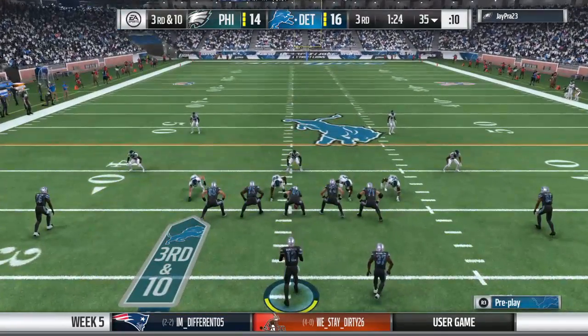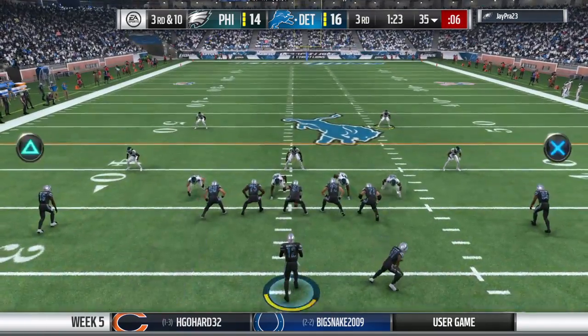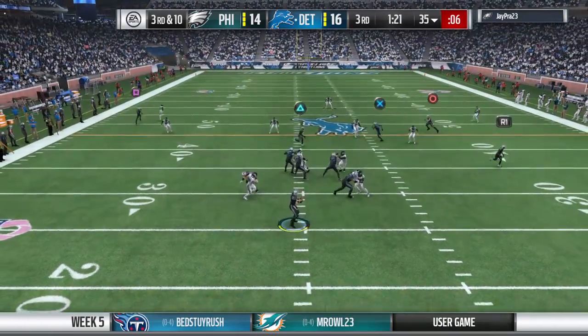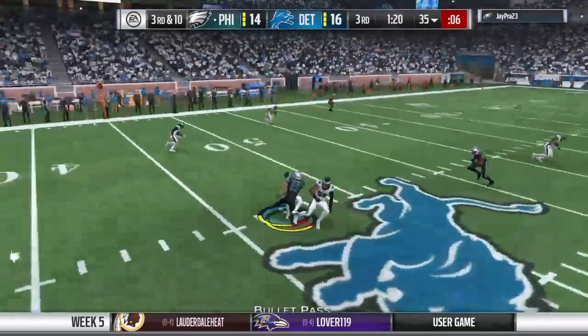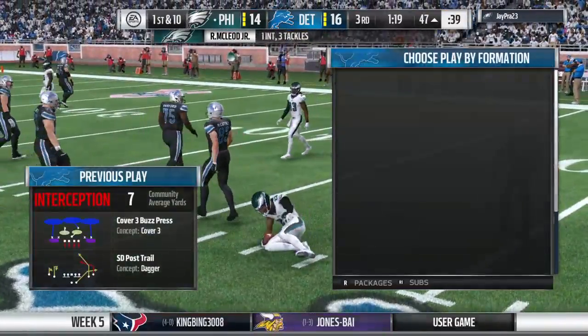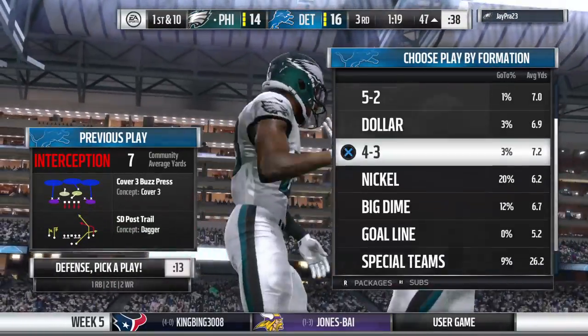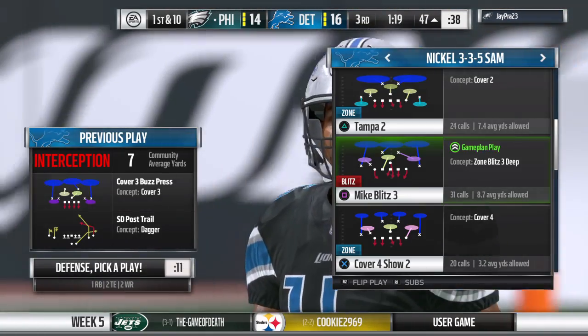And it looks like we've got a dime set here defensively. 6 DBs in the game. Now Bortles again. Into a double team, and it's intercepted. Picked off by Rodney McLeod. And they'll start out with great field position at the 47-yard line in enemy territory.